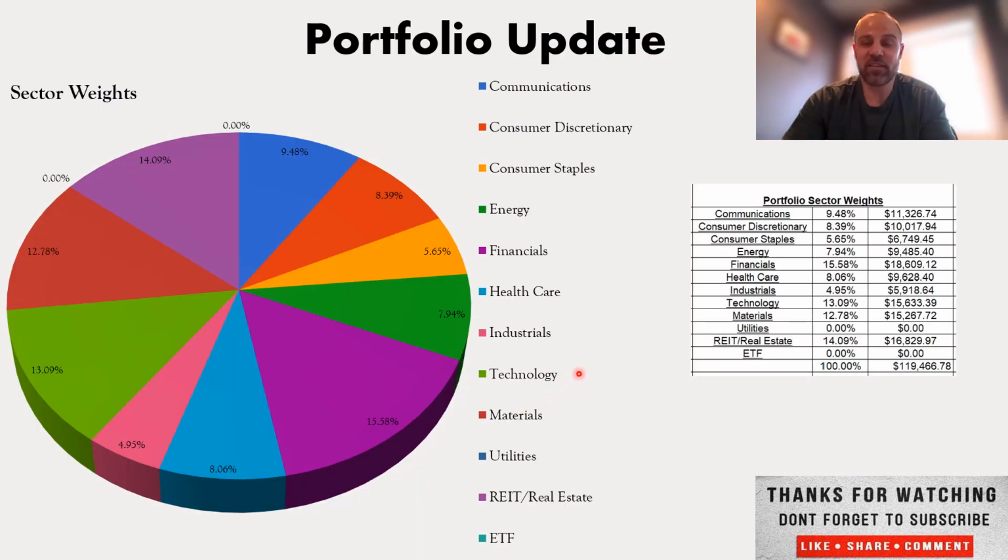Now, I've changed this up a little bit. If you caught last week's video, I usually showed just the totals, what the yield was, how much my portfolio was, ran through the positions, the passive income paid out by the portfolio overall. But I've broken this up a little bit. Here are the sector weights by category. Here's how much I have in each one broken down, right? The whole portfolio currently is worth $119,466.78. And this is the breakout.